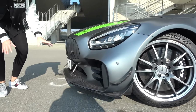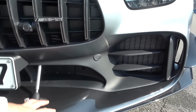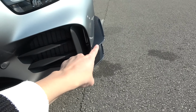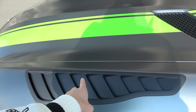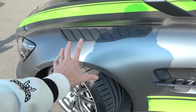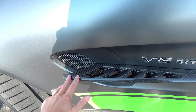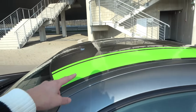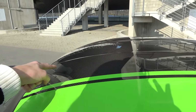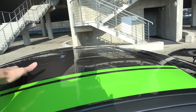You've got this carbon fiber package, so you're going to see a lot more carbon fiber on the body of this car with these additional flicks here on the side, which are pretty cool. You've got this here as well, this opening, the louvre, which provides more air into the wheel area. This is just for design purposes, this part. You can see that on the GTR as well. Take a look at the top. This is a full carbon fiber roof. There's a part in the middle here that dips, so the center is slightly lower than the rest.